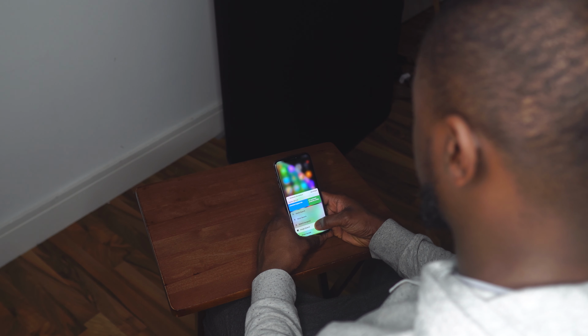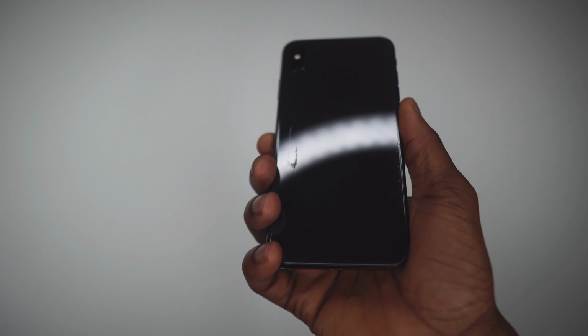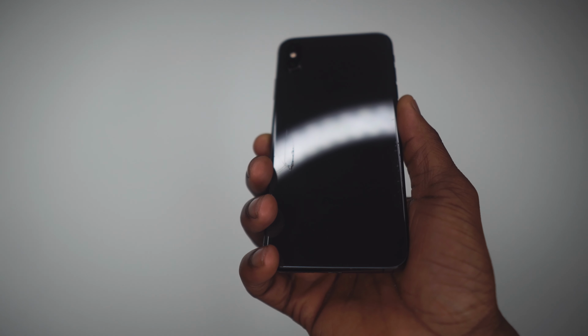Things like iOS guaranteeing yourself 4 to 5 years of updates on a premium iPhone, it just means that your product is gonna last for longer. Now also consider how durable the phone is. I'll be honest with you, even though there's a crack on the back, it took a long time for that to happen. I dropped the phone many times in bad situations and it survived.